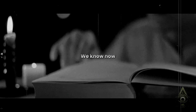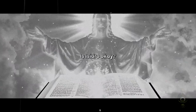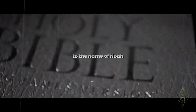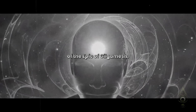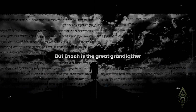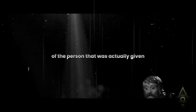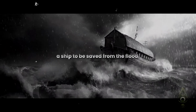Now, who is Noah? We know now, because I've been reading the Epic of Gilgamesh, that Noah is actually Ziusudra. Okay? That's his real name, Ziusudra, before it was converted to the name of Noah in more recent texts. His original name is Ziusudra, or even in some, depending on which version of the Epic of Gilgamesh, Akkadian or Babylonian, it could be Utnapishtim. Okay? Ziusudra is the most commonly known name, but Enoch is the great-grandfather of the person that was actually given the instructions on how to build a ship to be saved from the flood.